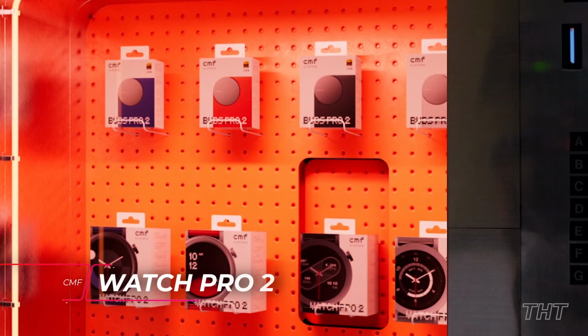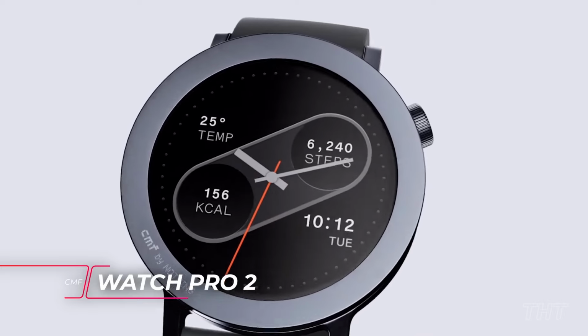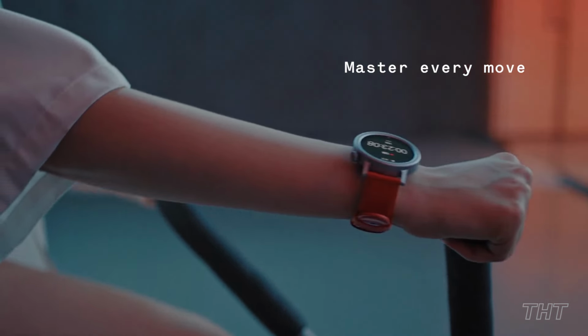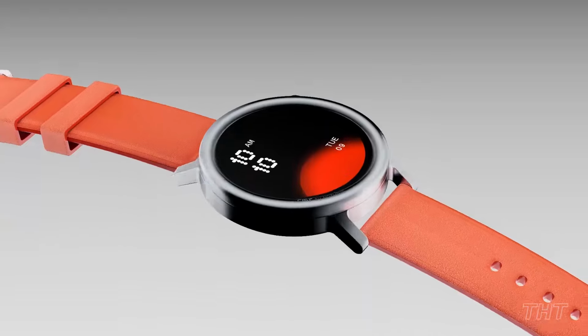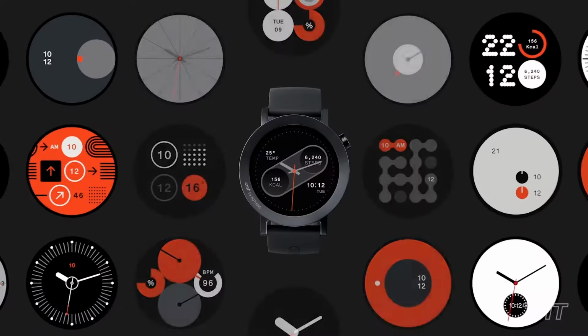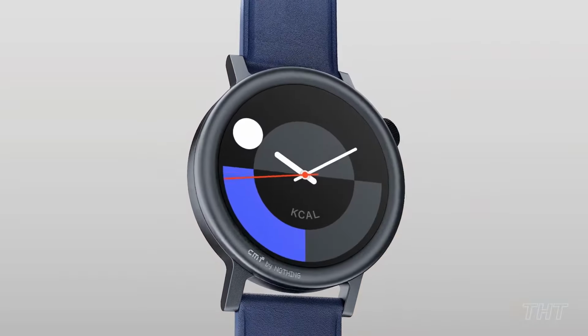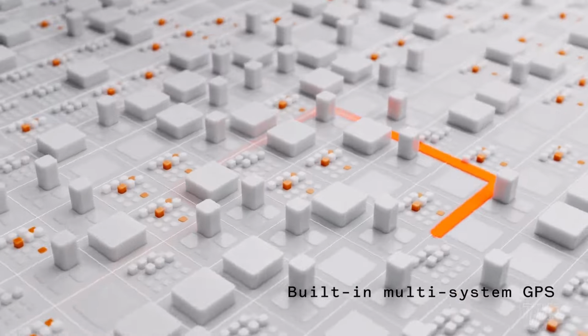The CMF Smartwatch Pro 2 is your sleek sidekick for tracking every beat and breath of your day. This smartwatch doesn't just keep an eye on your heart rate around the clock, it also monitors your sleep, stress, and SpO2 levels effortlessly. Sync up with Apple Health, Google Health Connect, and Strava to keep your fitness stats in check and make managing data a breeze.